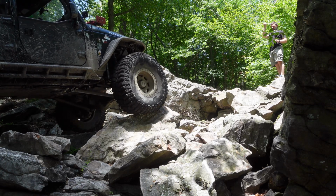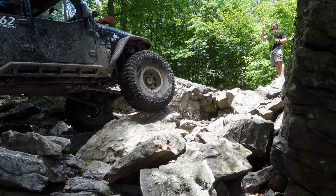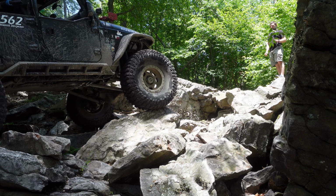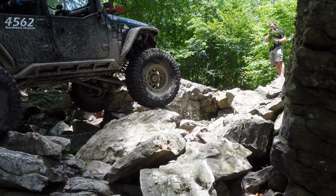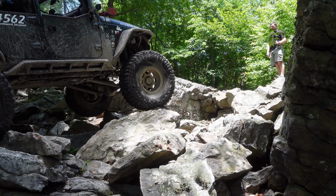So on that side of the property, Fern Ridge is probably my favorite trail because it's so varied, right? There's some really crazy rock stuff, even for higher end or lower end Jeeps. I've been through it in my LJ on 31s. Right, but it was a heck of a challenge, and I needed a good spotter. Let's back it up again.